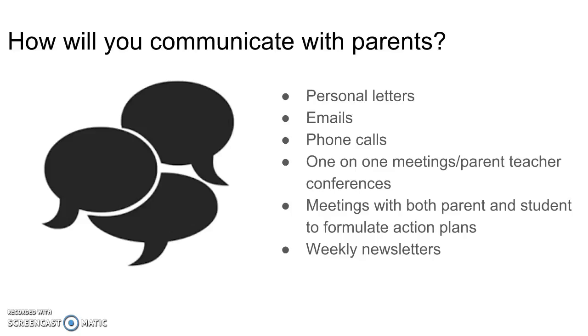Phone calls. Phone calls are kind of dreaded by parents because they think they're always negative. No, no, no. I will call you if your child has done something uniquely spectacular in the day, and that can be something as simple as an act of kindness that I've seen.